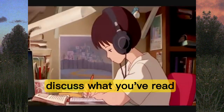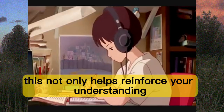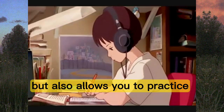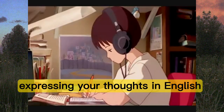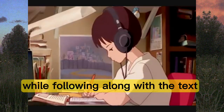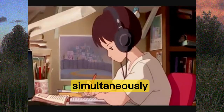Discuss what you've read. Engage in conversations with others about what you've read. This not only helps reinforce your understanding but also allows you to practice expressing your thoughts in English. Explore audiobooks. Listening to audiobooks while following along with the text can improve your listening and reading skills simultaneously.